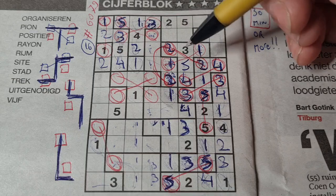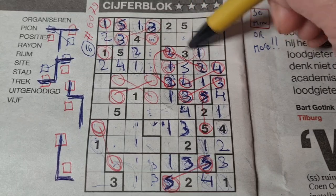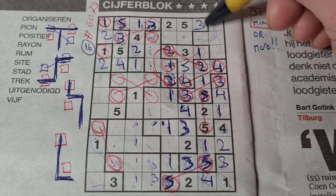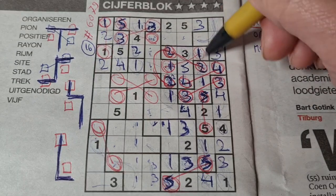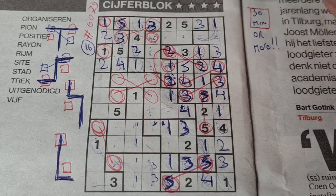Then, let me think. These 2 boxes can be 3. So 1 box left for the 3 should be there in this area. These 3 boxes surround the 3 can be 3. So 1 box left for the 3 in this quadrat box should be there. These 2 boxes can be a 1. So 1 box left for the 1 in this quadrat box should be there.